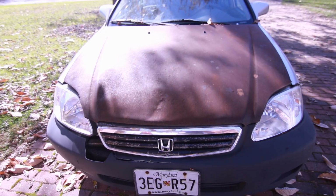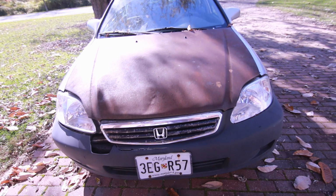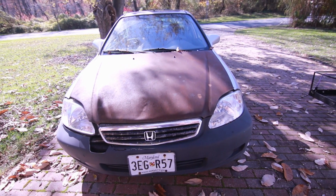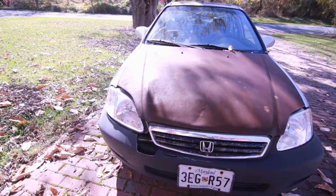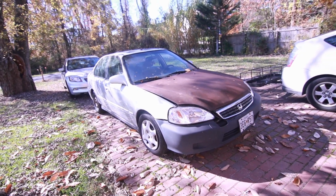So this is a one owner vehicle too, so it's kind of a fascinating little vehicle. I'm going to be fixing it up, and Bobby owned this its entire life. And it doesn't have a lot of miles. It only has 140,000 miles.